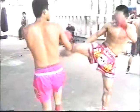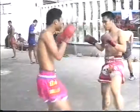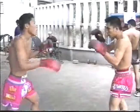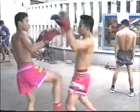That's a very important technique in Muay Thai, they can't miss it. They can use everything: hand, elbow, knee, kick. Now this is just normal, not high speed or low speed, just normal.